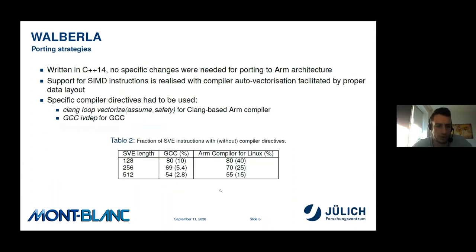So in terms of porting to SVE, for waLBerla no specific changes were necessary. Actually, the support for SIMD instructions is done with compiler auto-vectorization. However, for the compiler to successfully vectorize the update kernel, we had to use specific compiler directives. So for the ARM HPC compiler, we had to use clang loop vectorize assume safety. And for GCC, GCC ivdep was used. Both these directives only assure the compiler that there are no loop-carried dependencies and that it's safe to vectorize these sorts of loops.